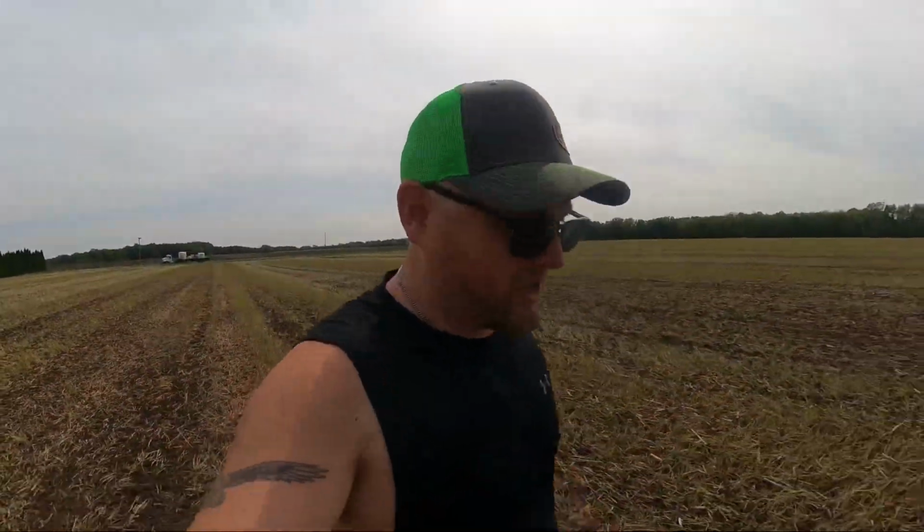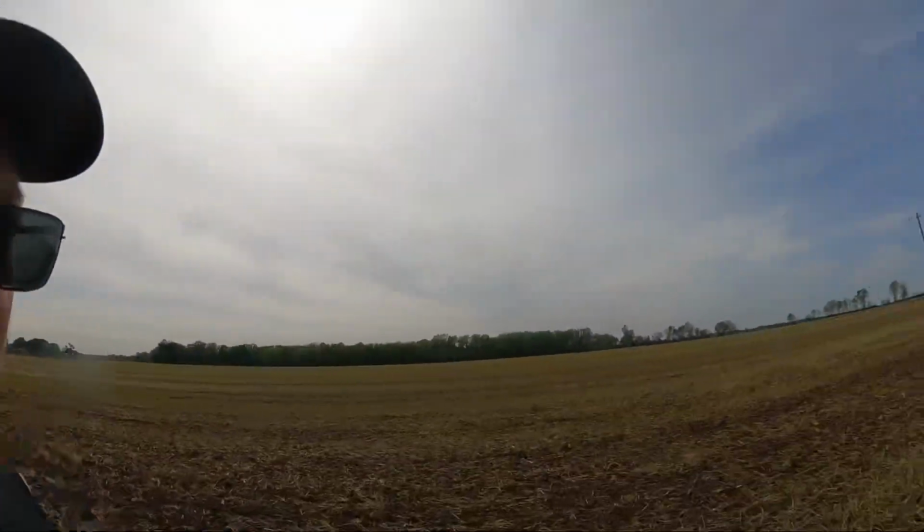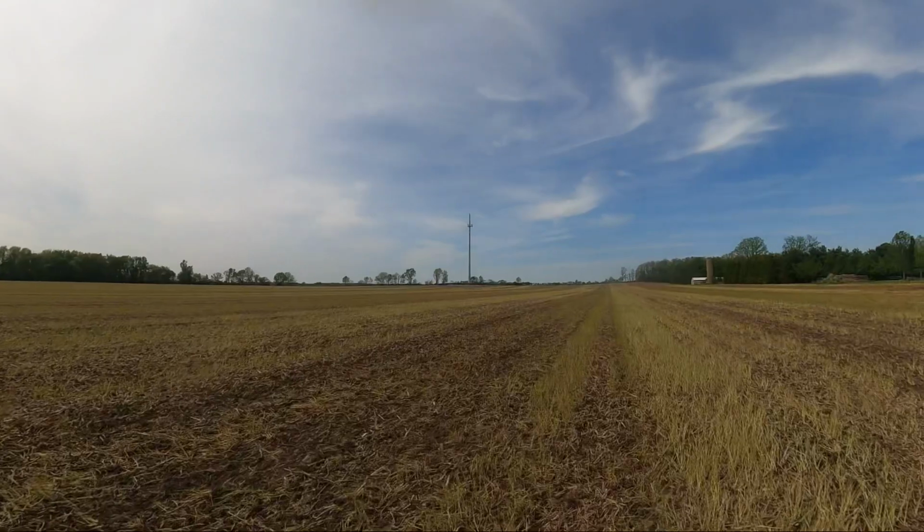I feel like he did a really nice job. This should plant really good and help dry it out a little bit too, so that's good. Just got a little bit of a walk to get to the tractor because I parked it back there on that driveway.